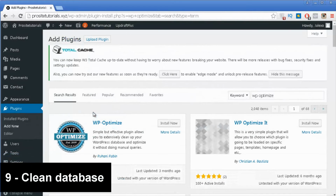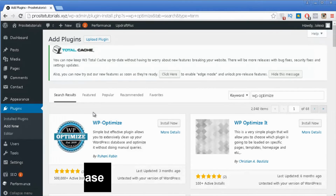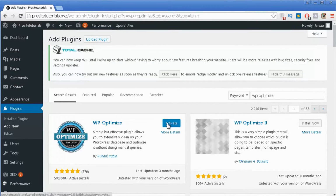Each time that you do a post revision or have new plugins in your database, it starts accumulating a lot of unnecessary information in your database, which may slow down your website. Now, for you to clean your database, you can install a plugin like WP Optimize. So you just search for WP Optimize, and it's a pretty simple plugin that you can use. And once more, it's the type of plugin that I suggest for you to install, use its function, and then just remove it, and after a month or so use it once more. So just press install now and activate so you can start using this plugin.